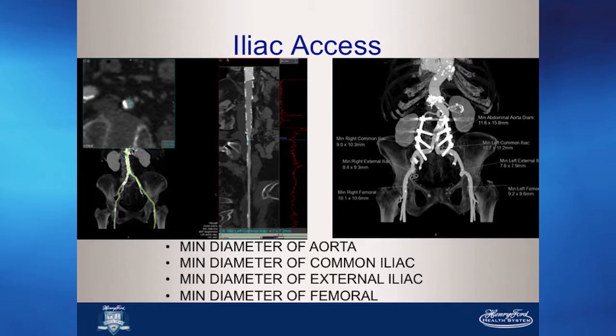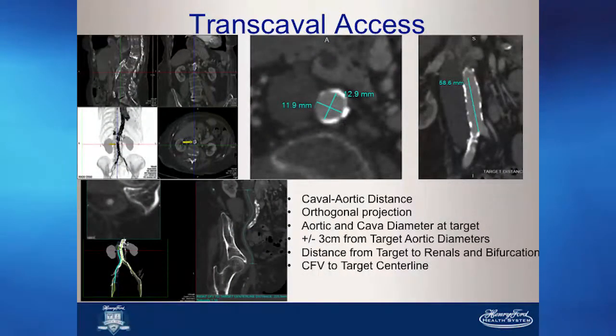We have a Transcaval access if that is any smaller. What that route is, they go through the femoral vein, up the IVC, poke over to the aorta, and then continue their route there. What we have to know in the lab is what route for them to take. Where are they going to do that crossover at?